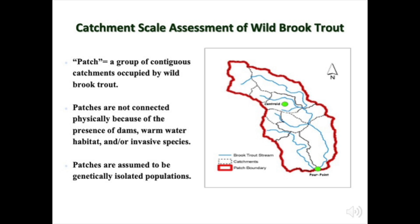Where data are available to separate the catchments, we would use that, like dams. But obviously we don't have the information about culverts, which could be a barrier, or even waterfalls that might be a natural barrier. And so that's one of the challenges at the scale we're working in the data sets: whether those catchments, those patches, are truly connected or not. And Jason will talk more about that, I'm sure. And then patches are assumed to be genetically isolated populations. So a patch is another word for a metapopulation. That's the terminology that we're using. Next slide.